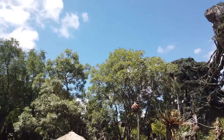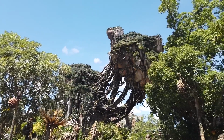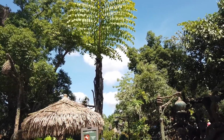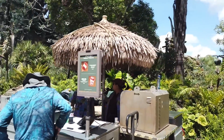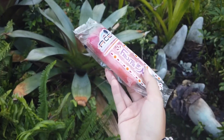Of course, Pandora is not just about the incredible beauty of the land, though that certainly is one of the best things, but it's also home to some of the best eats and treats in all of Walt Disney World. And I'm about to share with you one of the most underrated snacks, not just here, but I'd say in all of Animal Kingdom, and that's right here at this very specific ice cream cart. Here it is. This is the Fruits of Moara frozen fruit bar.